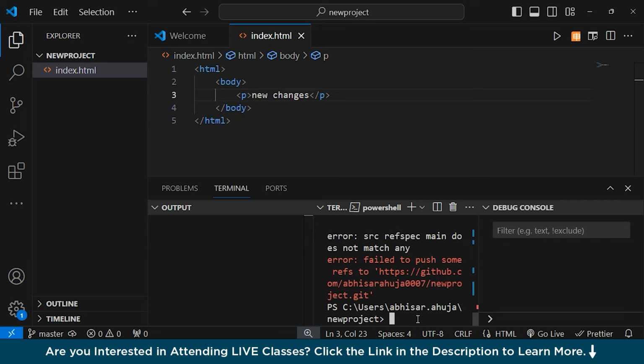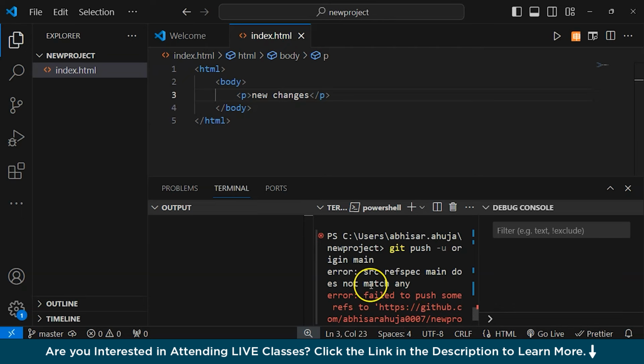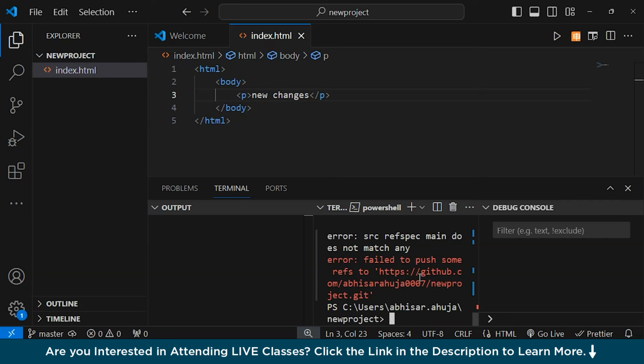So one time you have to use git push -u origin main. There's an error here: src refspec main does not match any. So let's see first in which branch we are. We are in the master branch, and we want to make it a main branch.